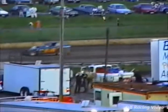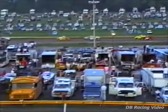Row number 4, starting in 7th position, the number 14 car of Donnie Till. Alongside Donnie in car number 6, it's Danny Johnson. Back in row number 5, on the inside, starting in the 9th position, the number 94, it's Joe Sarvis. Well, that's how they're set to take to the wire right now.